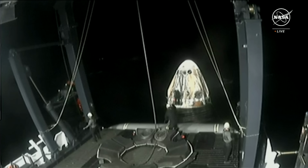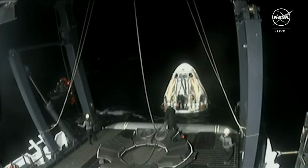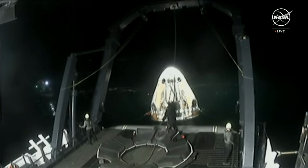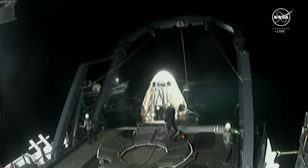So the area where they're standing is actually the bay where the main parachutes are packed. So all four parachutes are packed so tightly, they fit back there into that bin you could think of. So that SpaceX recovery team member is doing the final preparations for the harnesses there on Dragon Endurance, which will be basically hooked onto by the rigging. We can see that hydraulic lift now being lowered.